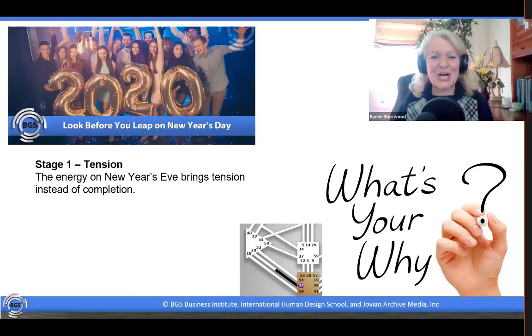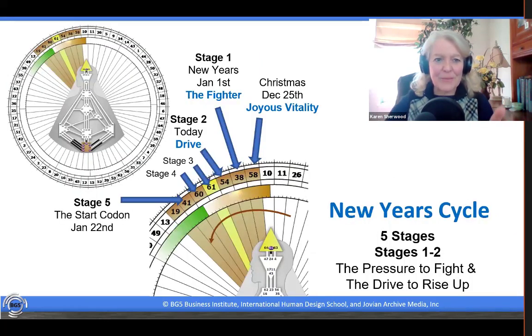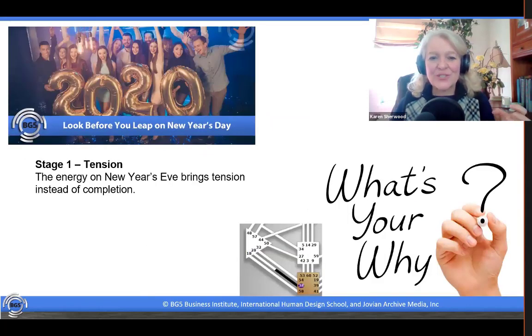So let's start by taking a look at the different stages. Remember where New Year's fell, and we haven't done BG5 live for a while, so we're catching up. Stage one was when we had New Year's, and this is the fighter. During that time there is a lot of tension. The energy on New Year's Eve brings tension instead of completion. So this period between now and January 22nd is a time to get everything set and complete, so that we can really get started on the 21st.